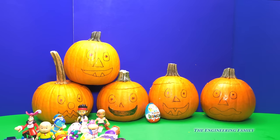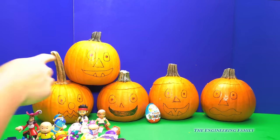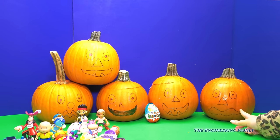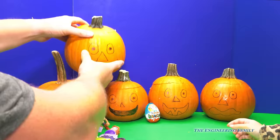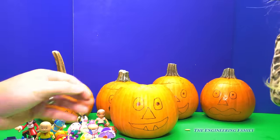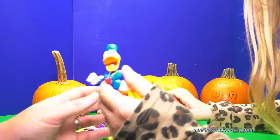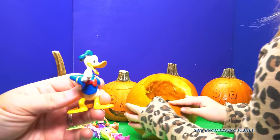All right, so we've done four pumpkins. What's this one right here? I guess this one's better. No, let's try this one. I don't think it's that one. All right, let's see. Voila. You've opened it up. And what do we have inside? We have Donald. Quack, quack, Donald the Duck.